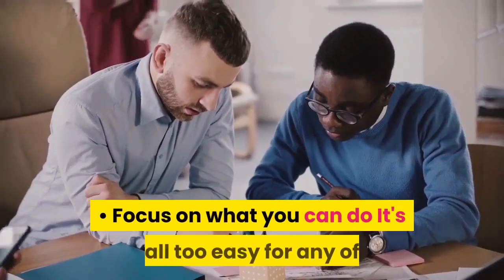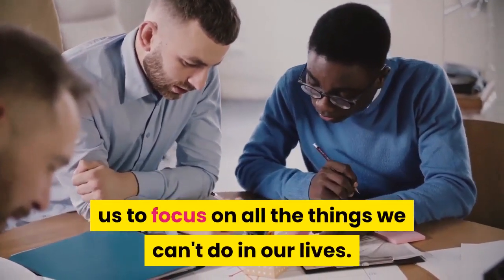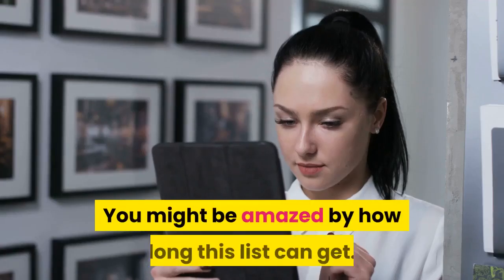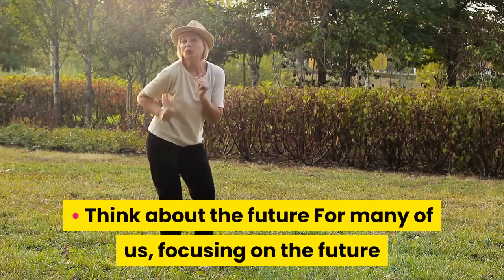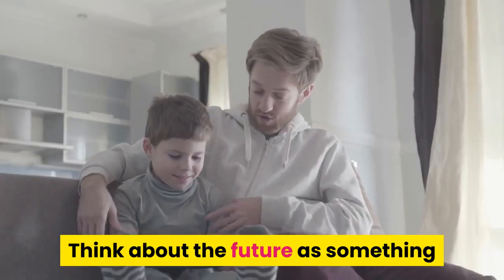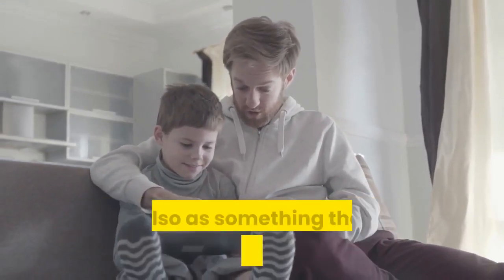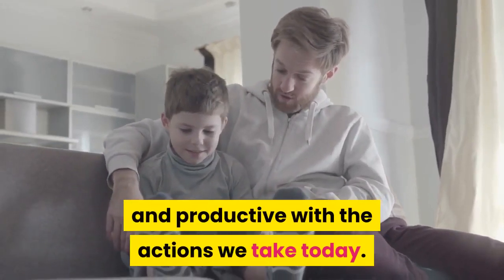Focus on what you can do. It's all too easy for any of us to focus on all the things we can't do in our lives. Instead, make a list of all the things you can do. You might be amazed by how long this list can get. Think about the future. For many of us, focusing on the future and what might happen is getting in the way of our optimism. Think about the future as something that is not only filled with positive events and occurrences, but also as something that we can make positive and productive with the actions we take today.